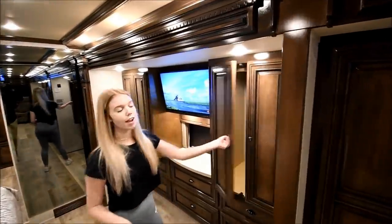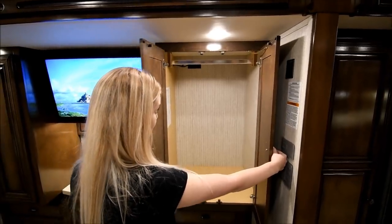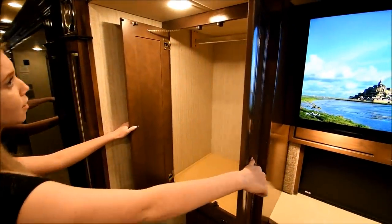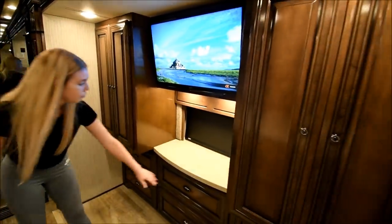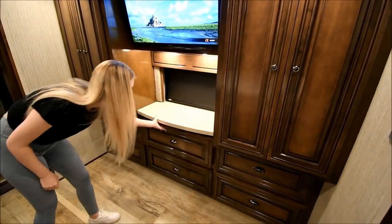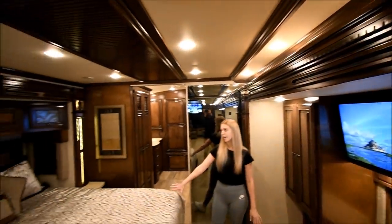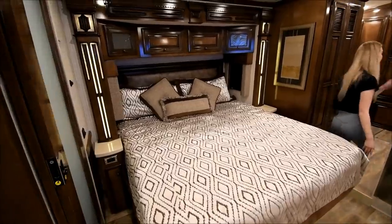Over here you have two good sized wardrobes or closets. Fit a good bit of clothes in there. And you have these in addition to your massive closet in the bathroom. So they really use up all the space in here. Have a nice little counter space area, some nice really deep drawers. And you also have another smart TV back in the back. And you also have a king bed, so you have a really big bed. Nice big mirror, which I really enjoy.